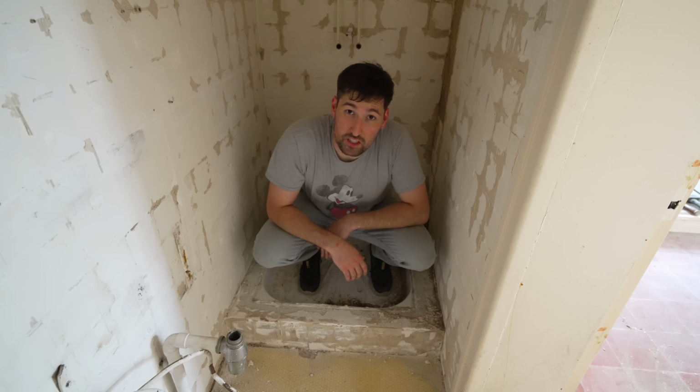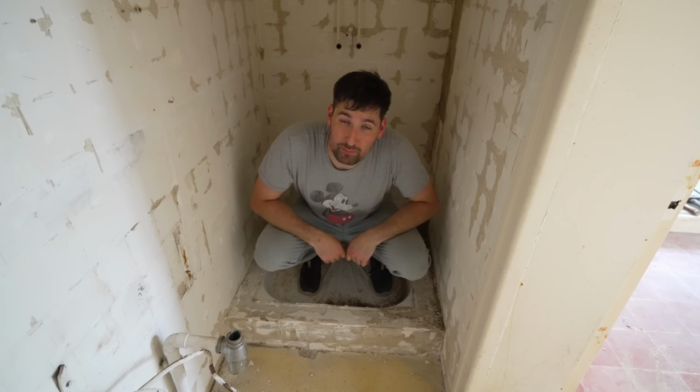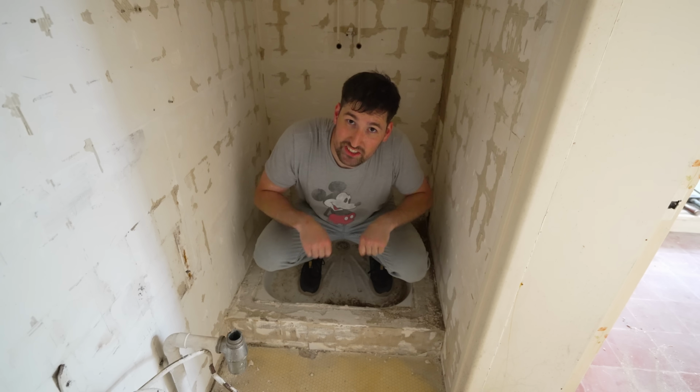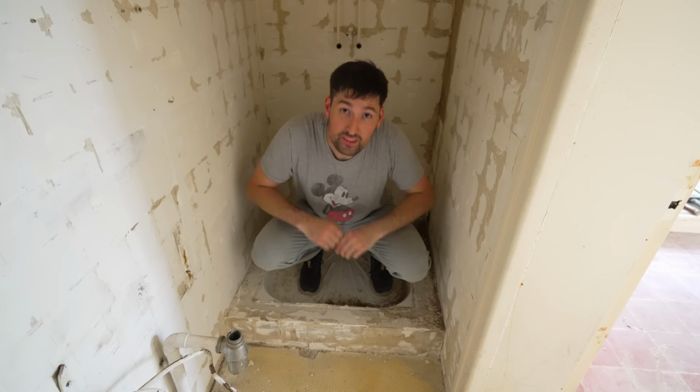Our next task is going to be to remove this shower base, which I am currently squatting in. It's concreted in, so we're gonna use the jackhammer to smash it out. Let's do it.